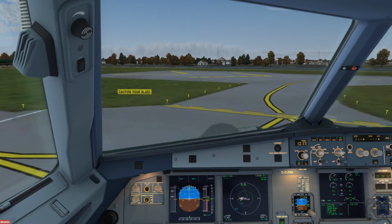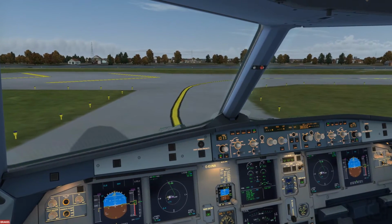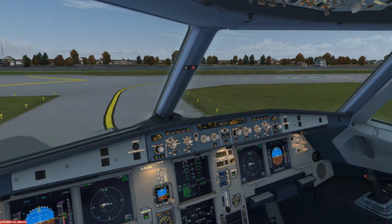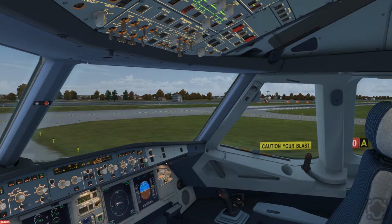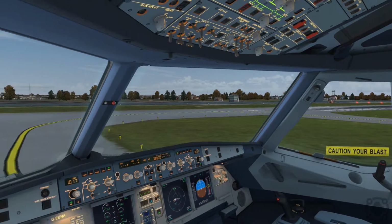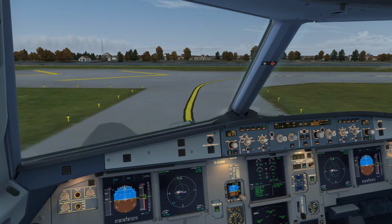Taxiing checklist. And we're already holding short. Set on. Brake pedal check. Pressed. So let's wait for the announcement to finish. Check. Auto brakes. Max. Takeoff data. Reviewed. FCU. Checked. Flight instruments. Checked. TO config. Set. Checklist complete.